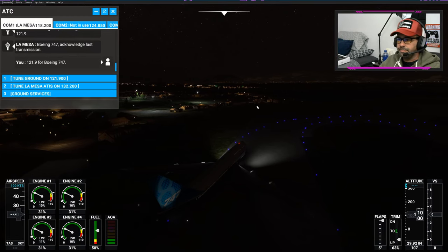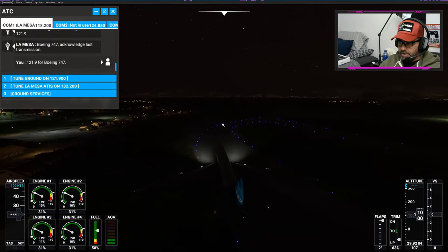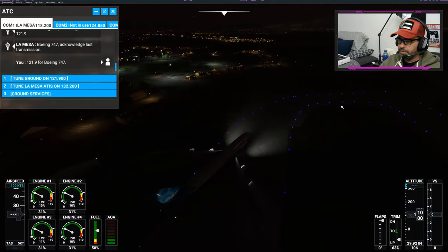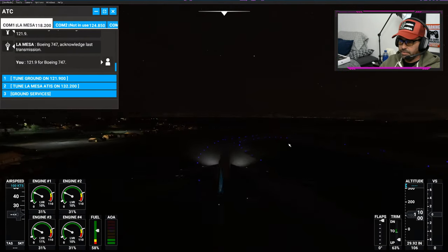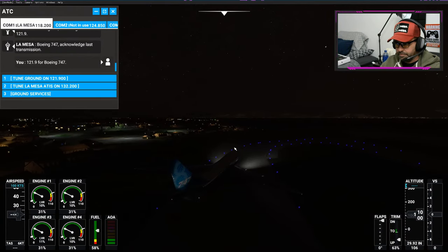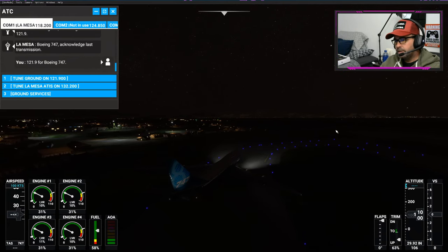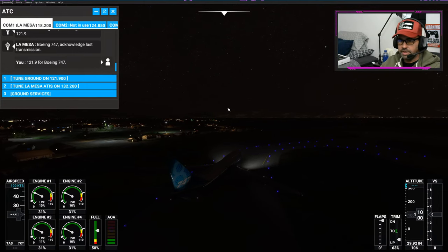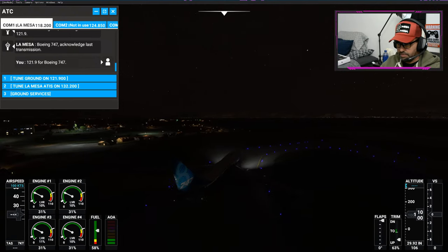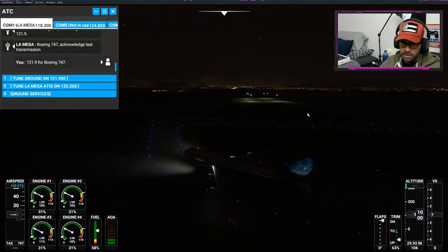All right, guys, welcome. We made it to Lamaze International Airport, and it's beautiful, clear skies here. I'm very happy with that. We had a little bit of a landing there, nothing too crazy. However, this is a huge aircraft and a very short runway. So, that factors into everything. Let's see how much fuel we still have. 58% fuel on board. That's a lot of fuel for four engines.